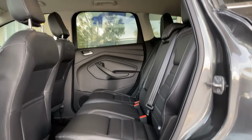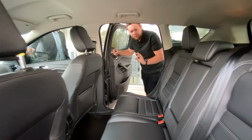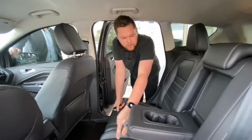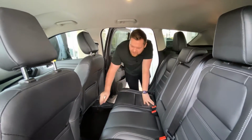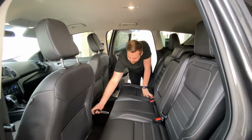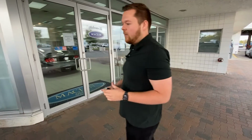In the back seat of this Ford Escape, you have tons of room, and it's very clean back here. The vehicle looks almost brand new. And when you drop down here, you have a nice little armrest with some additional cup holders. And for your clients in the back, you can have nice little vents and then some plugins as well, so they can stay connected.